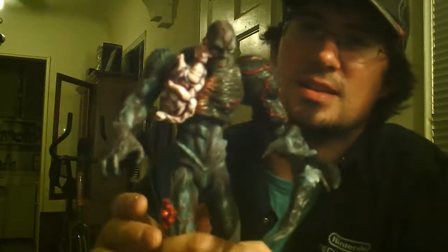But when it comes to detail, the next two tops the rest. We'll talk about the biggest one I own, and that's the Tyrant. Look at that bad boy. Look how big this guy is. He's huge. Got the claws that move, and his arm comes out a little bit. I'm not testing those joints, they're too old. But this guy's just a thing of nightmares.